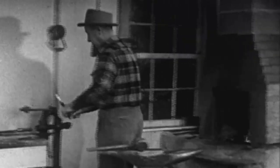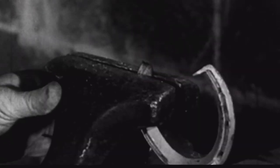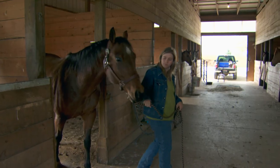It's a very old profession with a lot of tradition. We still shoe horses and trim horses every day. People that I've talked to go, "You still do that?" And it's like, yep, still a thriving profession.